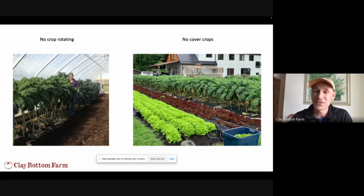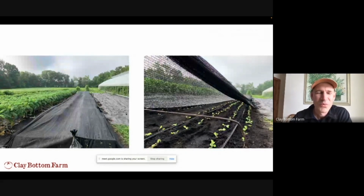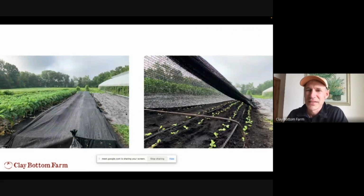We don't use cover crops, as stated. Our cash crops become cover crops. When they're done, we smother them and leave the nutrients in the ground. We see very fast growth because of high nutrient levels. There's 21 days from seed to harvest with these greens. You can see the thick levels of compost here. In the summer, I'd like to cover greens with shade cloth for the first 2 or 3 weeks after transplanting. That's what's going on here.